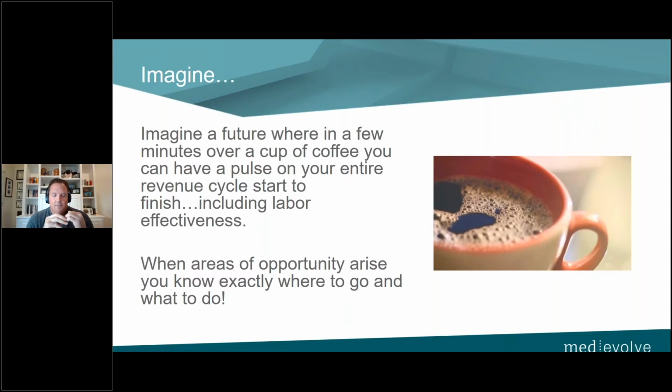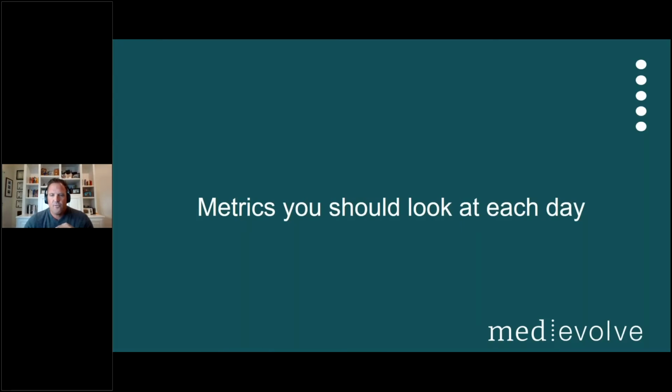You know where the opportunity areas are. You spend your time on action planning and getting results rather than finding data. And many of the organizations that you all represent may already be doing these things, and that's awesome for you. For those that aren't, I'm hopeful today you'll get some tactics and some metrics that you can start to pull from your practice management systems in relative use. So, metrics that we're going to look at each day.